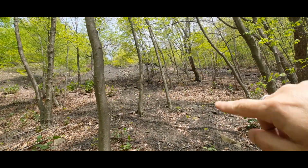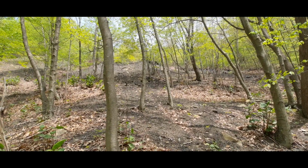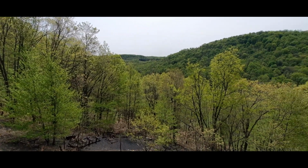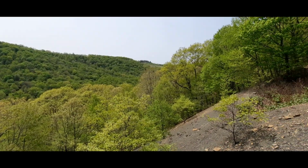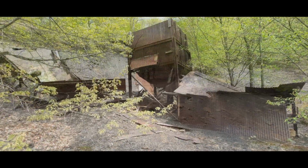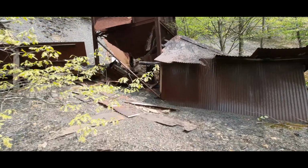Well, we're almost there. So I'm going to fight my way up here. Once I get there, I'll click on. All right, so I'm at the top. Nice view. Just a big coal pile or whatever, I don't know. But wow, that was steep.